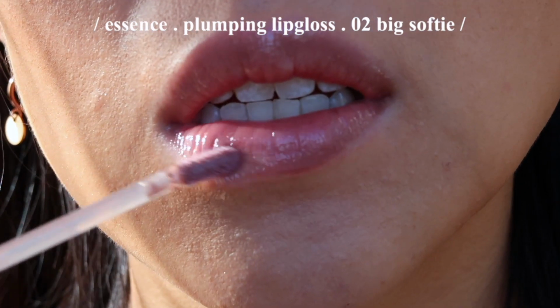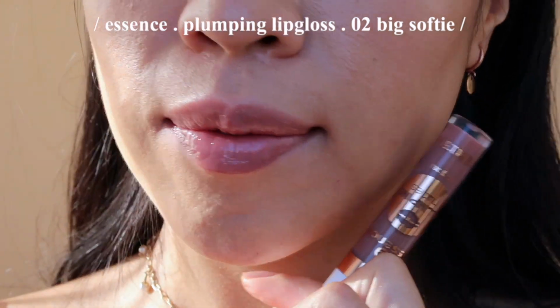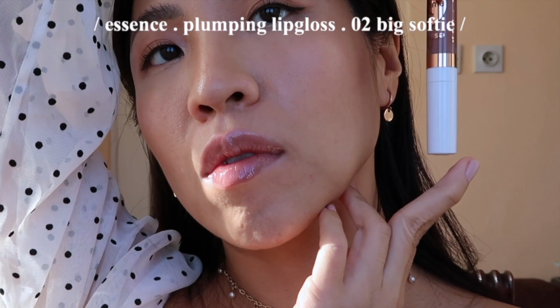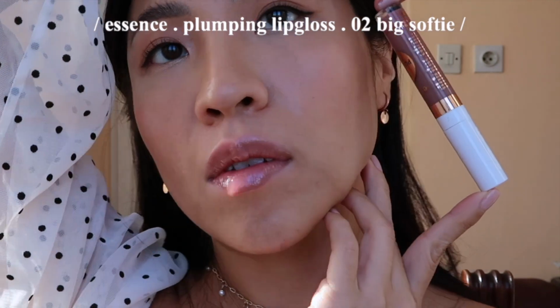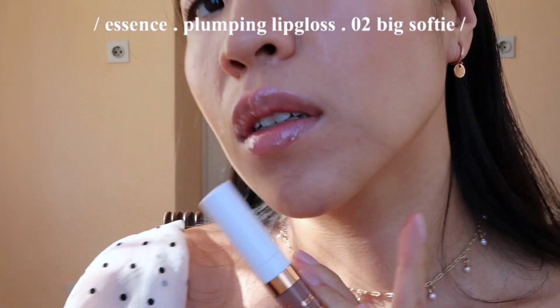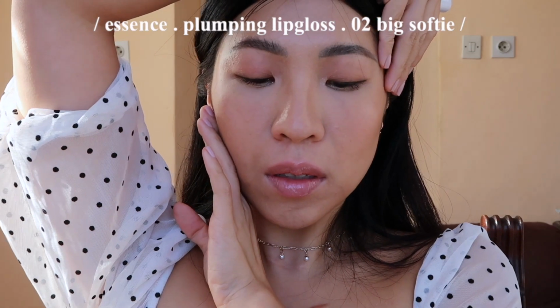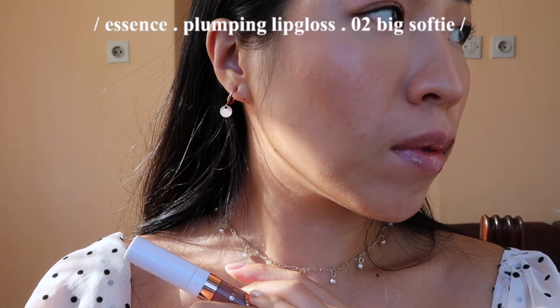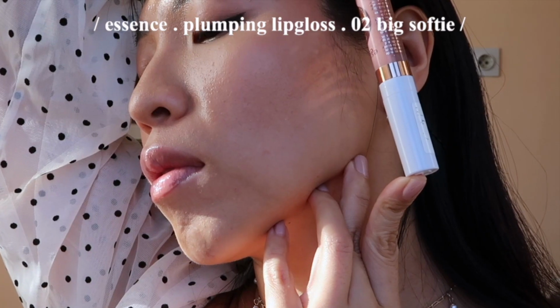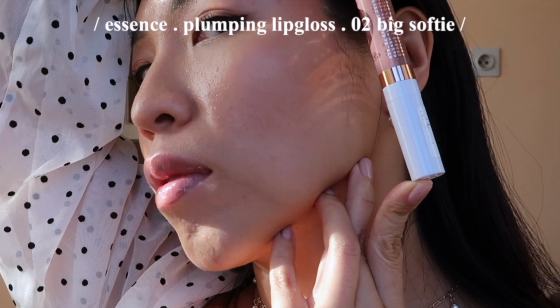Although it is a lip plumping gloss, I don't usually apply it on its own because obviously it's a lip gloss, it's quite sheer and it doesn't cover my lip color. But I love how it tones down other lipstick shades that I apply underneath and gives a sexier, juicy look to my lips. I have paired it on top with a liquid lipstick, which I will show you later in this video.